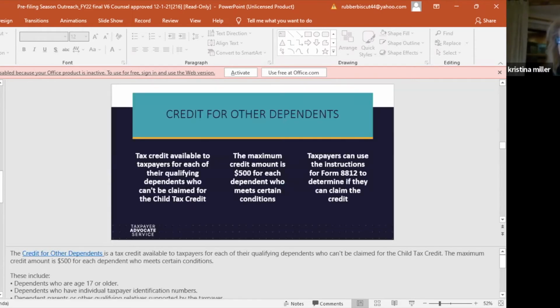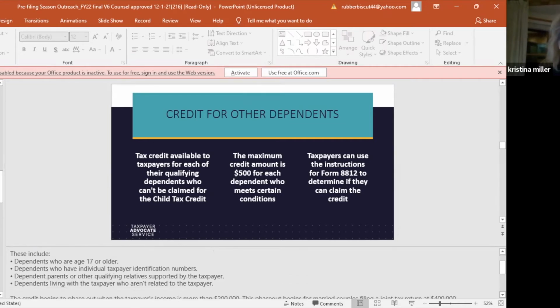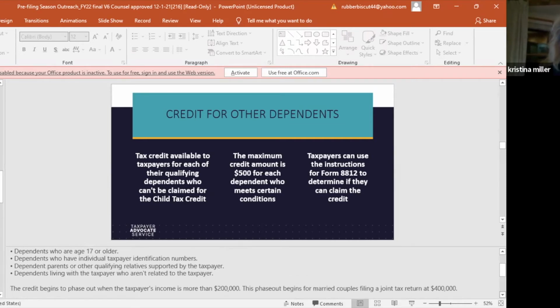the credit for other dependents is a tax credit available to taxpayers for each of their qualifying dependents who can't be claimed for the child tax credit. The maximum amount of this credit is $500 for each dependent who meets certain conditions. These conditions would be dependents who are 17 years old or older, dependents who have individual taxpayer identification numbers, an ITIN, dependent parents or other qualifying relatives supported by the taxpayer, and dependents living with the taxpayer who aren't related to the taxpayer.